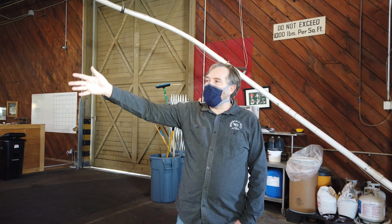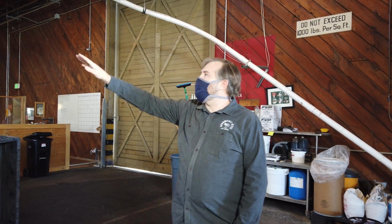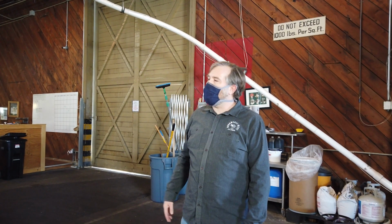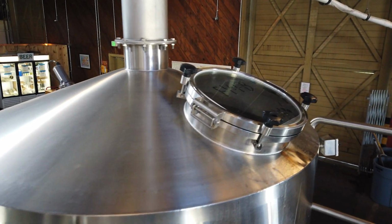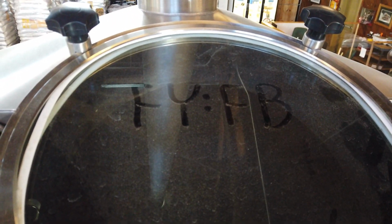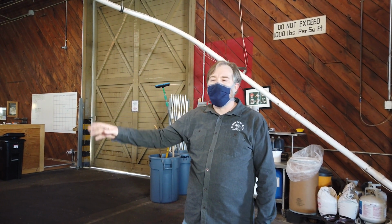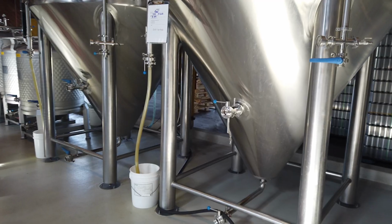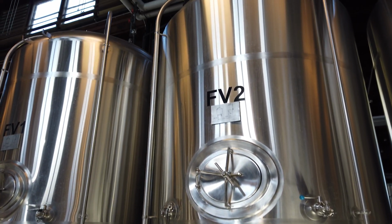Boils for various amounts of times depending on the beer. And then we pass it over into our whirlpool. Liquid is shot in using tangential, and it creates a whirlpool action, forcing all of the proteins into a cone in the center, and then you pull the liquid off the side so that you leave all of those things behind. From there, it moves into a fermenter, and you add yeast, and you ferment, and you end up with beer.